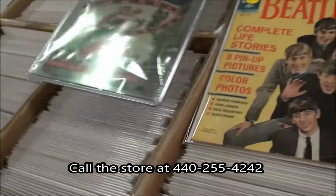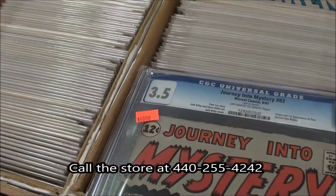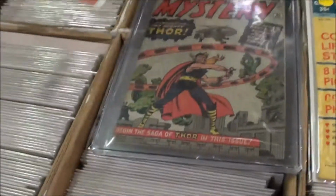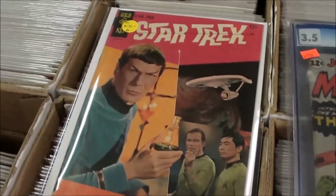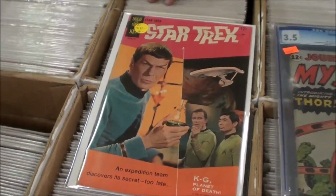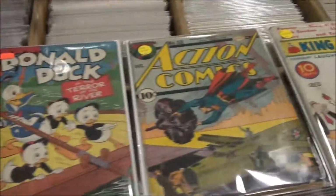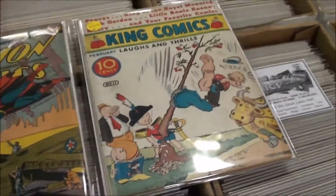And of course, what everybody's looking for, giant Marvel keys. Ooh, that's killer. That's the first time you ever see Thor. And your basic Star Trek #1. Wow. Classic stuff. So at conventions we carry everything. We're not limited to just superheroes or just this or just that. And then our boxes are full of things that are affordable.